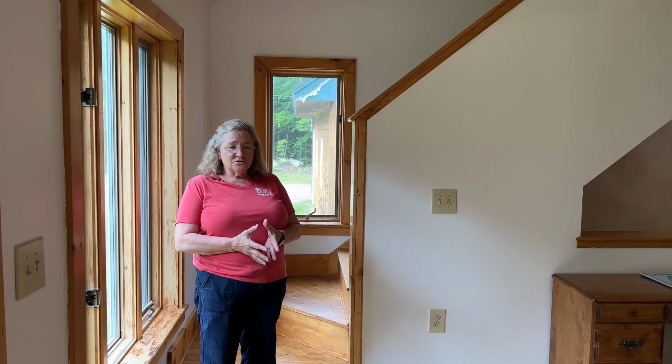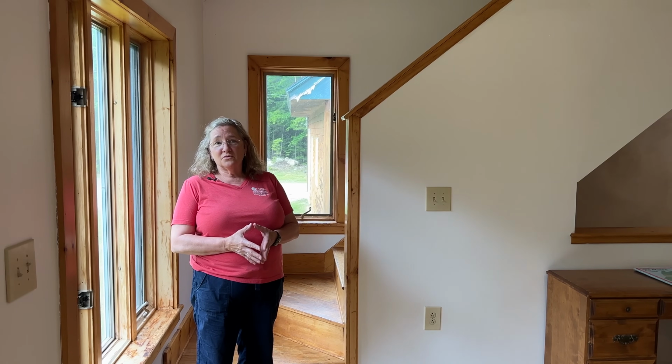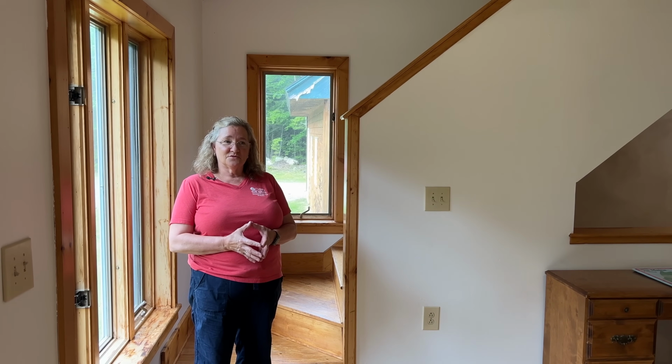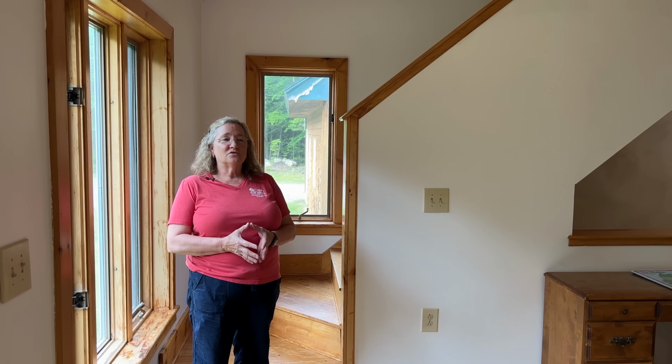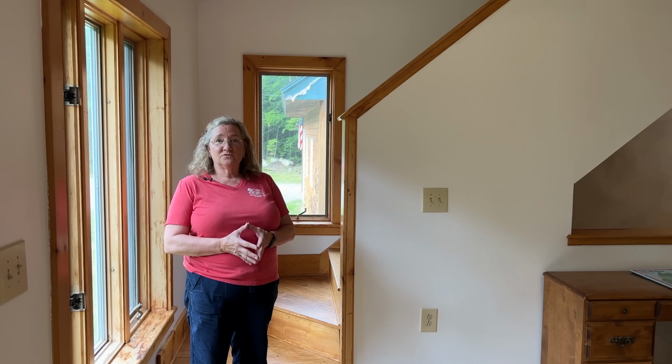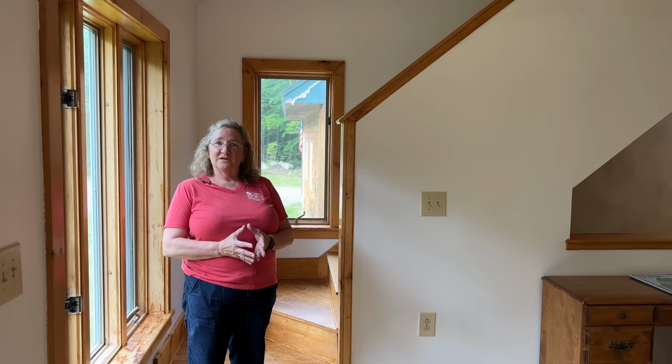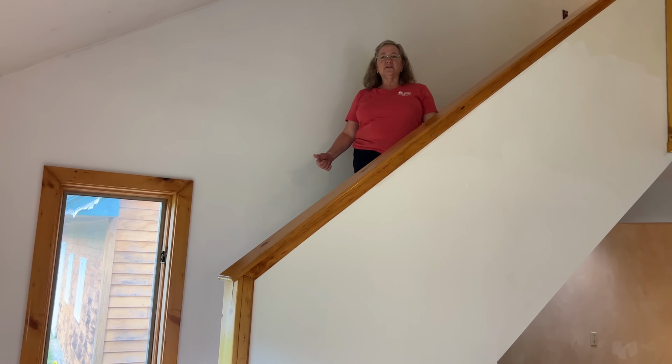The current owner used this to house some of his workers when they were in the area. The previous owner used this as a short-term rental, but you do need to know, if you're going to own it, that the current septic system is only designed for 2 to 3 bedrooms. So in order to have it be a 4-bedroom house, you would really want to talk to a soil scientist and make sure that you have room to expand your system. Let's take a look upstairs.